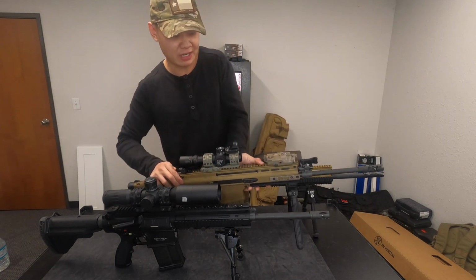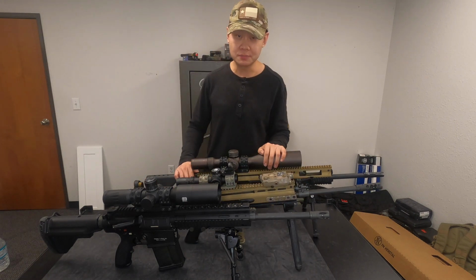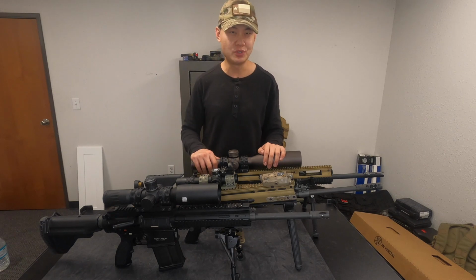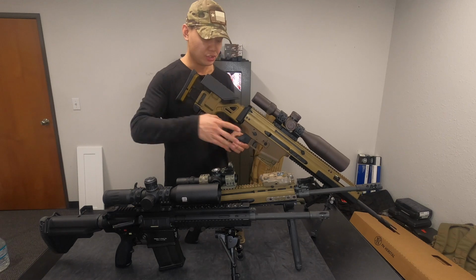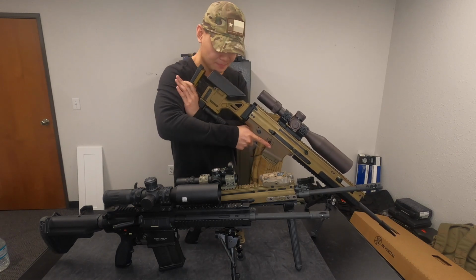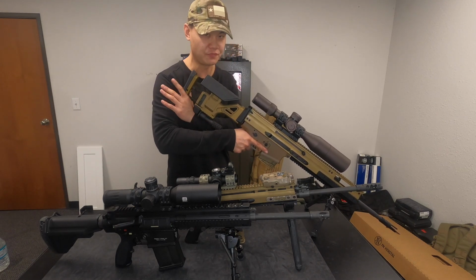If you're going to shoot a lot in sitting or prone position, the charging handle really won't bother you because most likely your left hand is going to be back. So the charging handle won't hit your finger anyway.